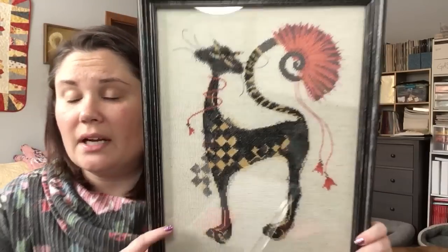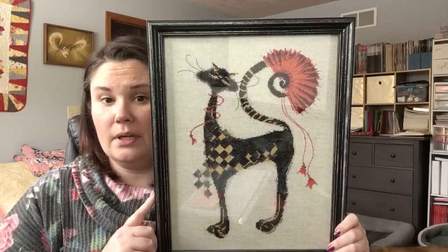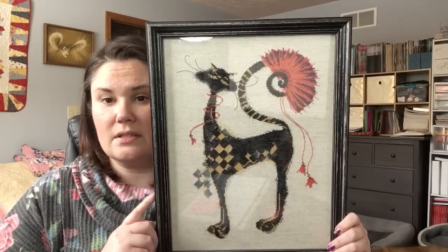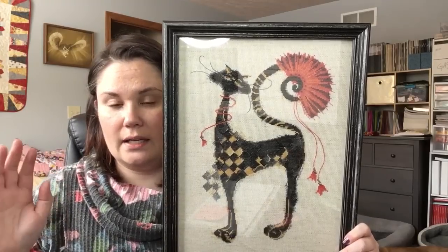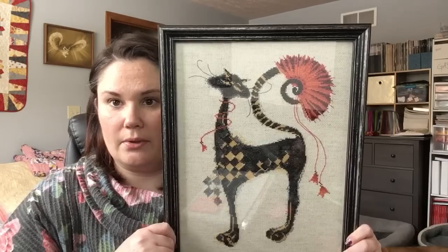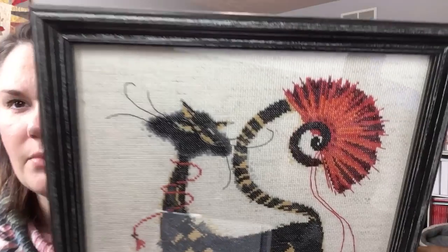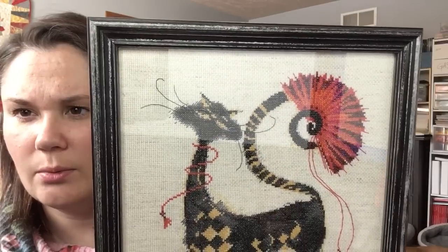Taste kind of changed. I still really like him, and he works perfect in my bathroom, because the master suite colors are gray, red, and goldenrod, so he fits perfect in the bathroom. I've already got him hanging up in there. I love this frame too. It's kind of distressed looking, and it almost looks like silver.